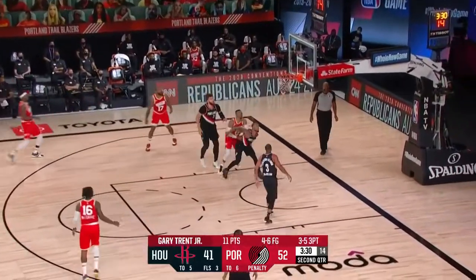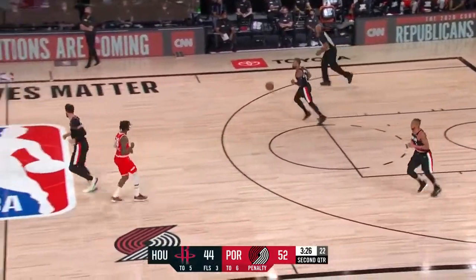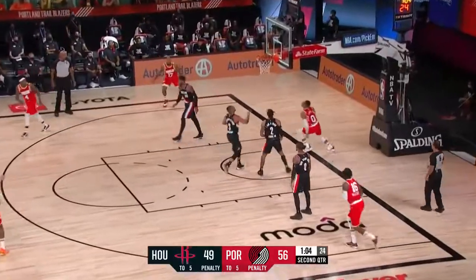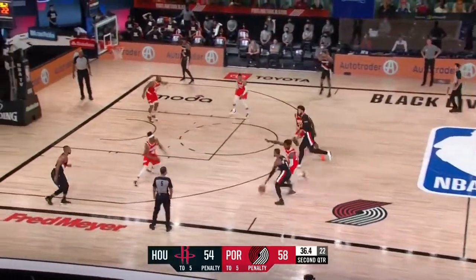House on the outside will try a deep contested three, and that falls. So the Rockets starting to heat up a little bit from outside. His hook shot is no good. Terry Stotts besides himself on the sideline. Westbrook trying to hustle down the floor and gets that one to fall. So the Rockets, 37 seconds left.